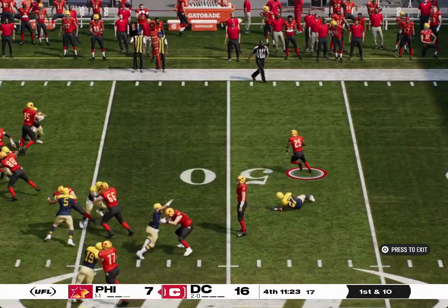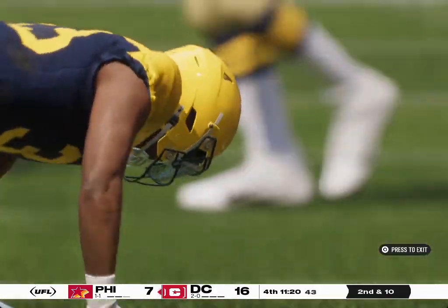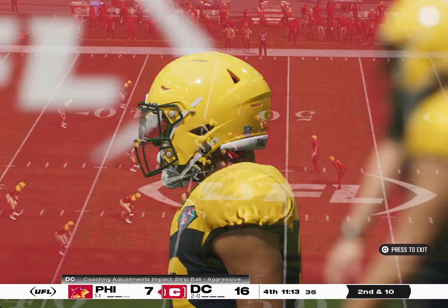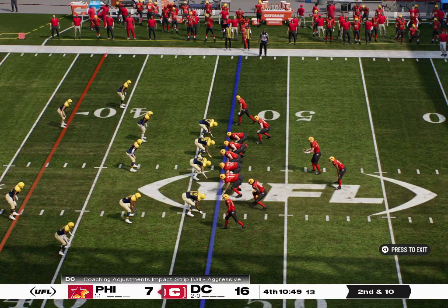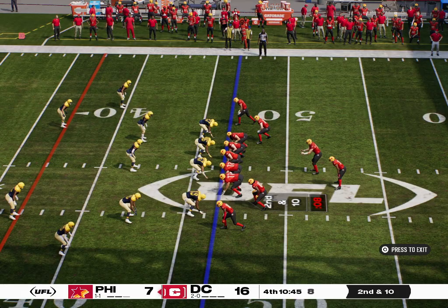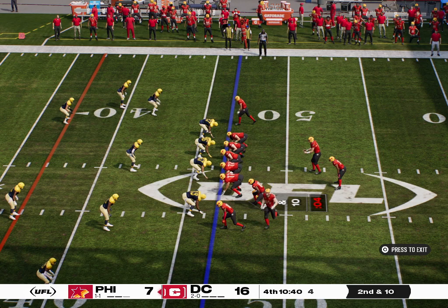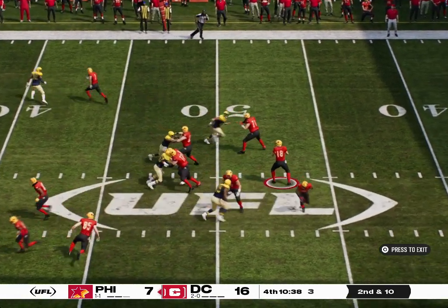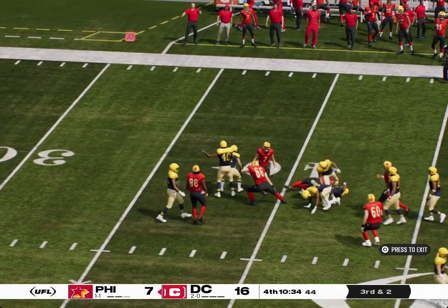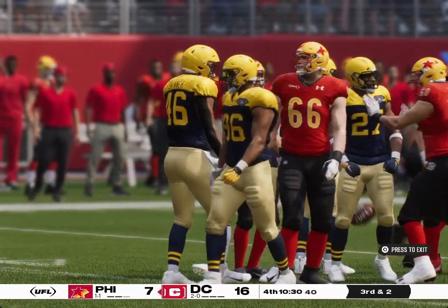They'll run here following the penalty. And he won't win the race to the outside. That run's bottled up at the line. No progress on 1st down, and that'll bring up 2nd and 10. A tight end in motion now. 2nd and 10 now. Short pass caught by his tight end. And it's good yardage, but they tackle him short of the sticks.